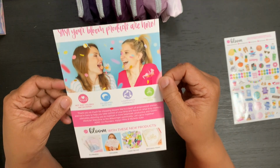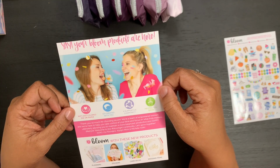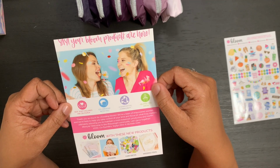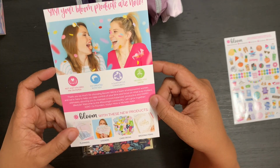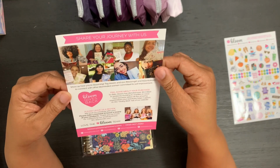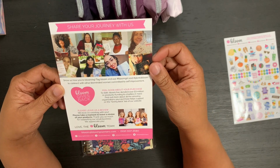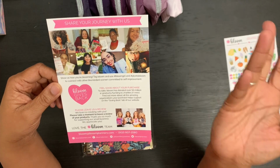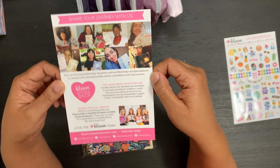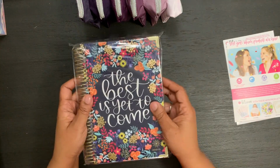So it says, yay, your Bloom products are here. Not just colored ink on paper, co-created with you, a supportive community and helping you grow. So you can bloom with these products. They have planners, stickers, card decks, and wedding items. And they give back. So with every purchase, they give back to some organization. So, yay. So they're socially conscious, which is awesome. But let's take a look at this planner.